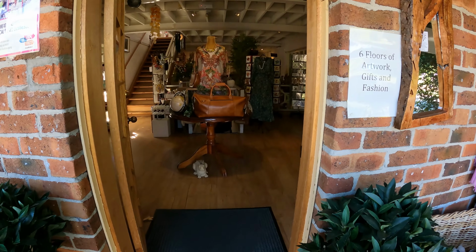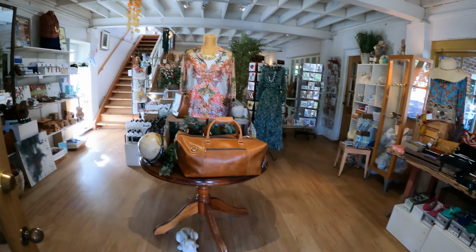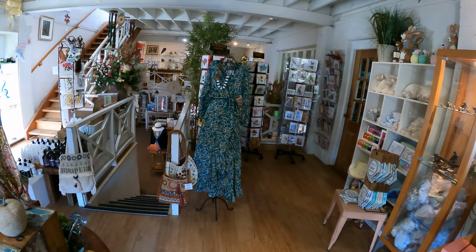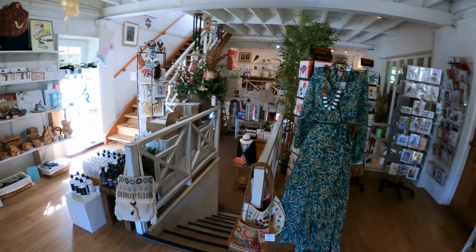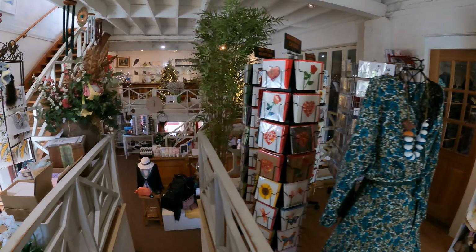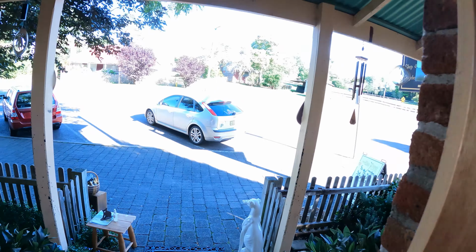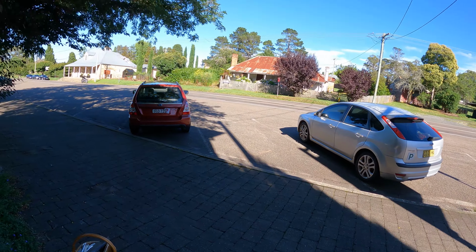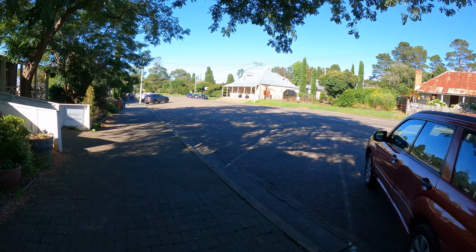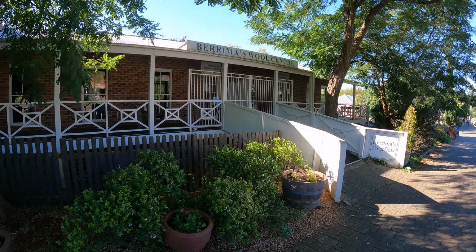This is the Bay Tree Gallery right here. 6 floors of artwork, gifts, and fashion. Wow. Wow, very, very beautiful. Look at this place. Now, I know Sue Smith would just absolutely love this place. Sue Smith of the Villages. She would just really die for this place, as would a lot of women, I'm sure. Here is Berrima's Wool Center, right here.